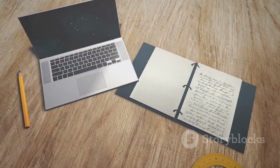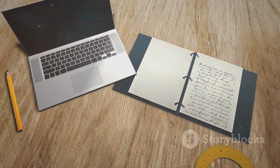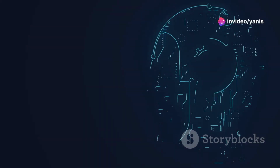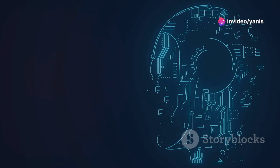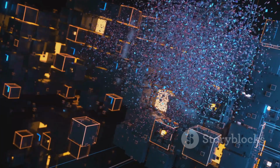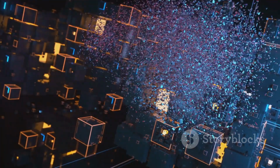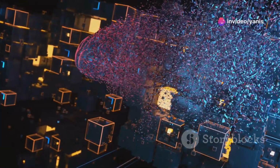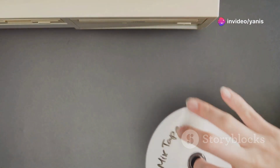Need help with your script? Lumen 5's AI can help you structure your ideas and even suggest different writing styles. And if you're not a fan of recording your own voiceovers, no problem. Lumen 5 has got a library of AI-generated voices to choose from. But it doesn't stop there. Lumen 5 can also analyze your content and suggest relevant visuals and scenes. It's like having a built-in editor who just gets you.